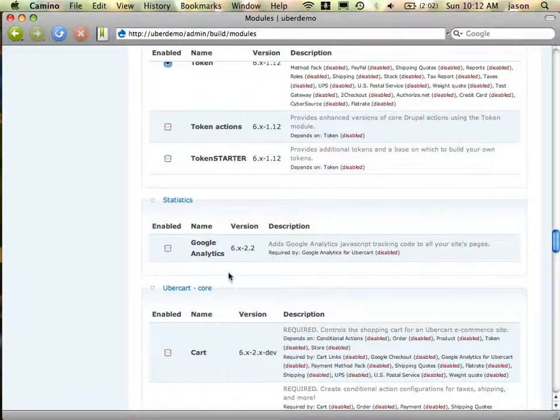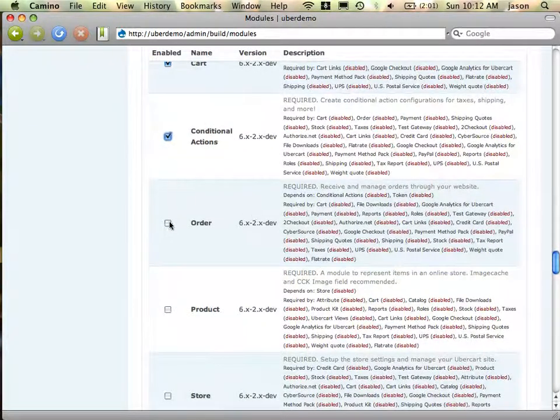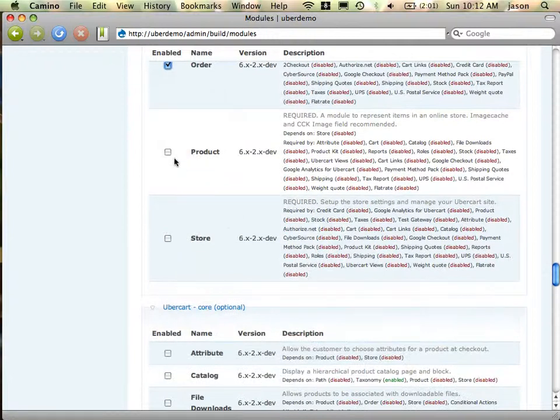And later you're going to want to have Google Analytics on there so you can keep track of what people are doing on your site. It's awesome. This is where you get into Ubercart. There's the Ubercart core. So you just check all these things here.